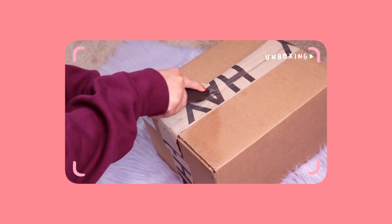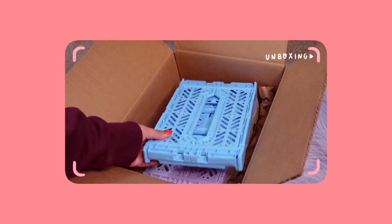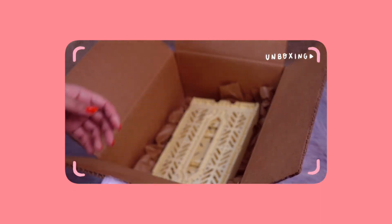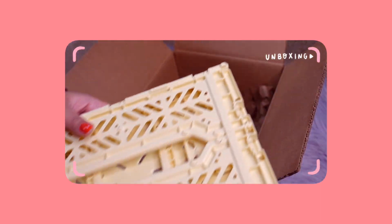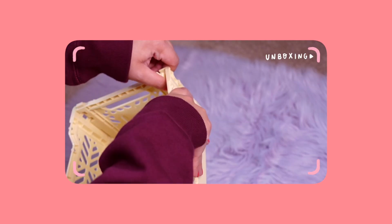Next, I picked up a few things from Hay, and I've actually seen these little boxes all over Instagram and TikTok, and they're super aesthetic. They have like every pastel color imaginable, so I picked up 3 of them, and I think they'll look really cute on my desk.